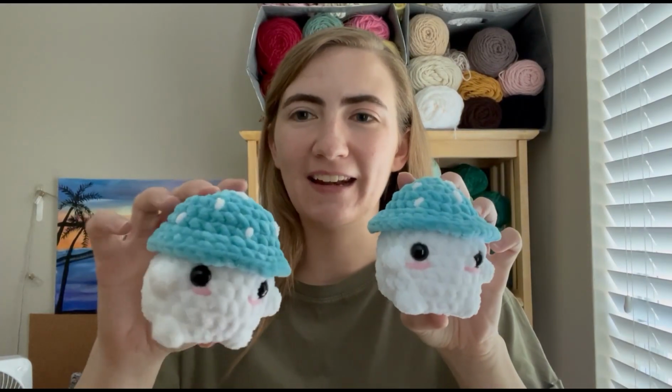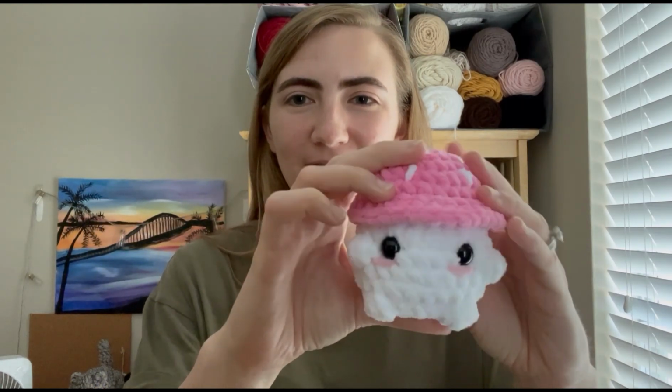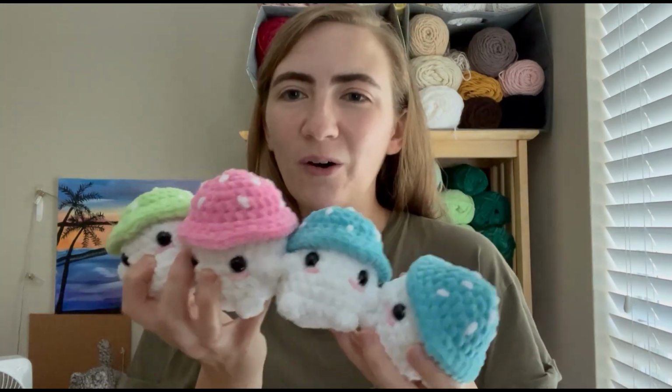Hey guys, so I finished my 4 Mushy Boys. So we have 2 in that blue color that I showed you guys earlier, and then I made 1 hot pink Mushy Boy. This is the first one that I've ever made and I love how he turned out. I think he looks super cute. And then the last one is in this lime green color. So here is the whole fam.